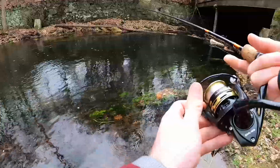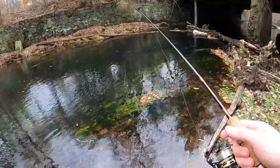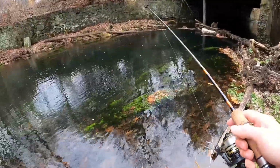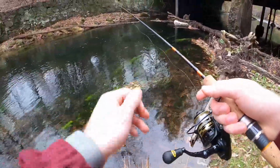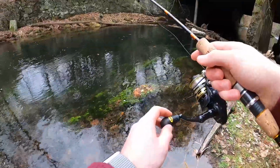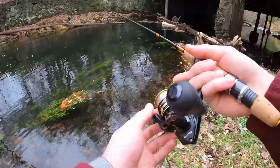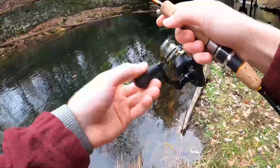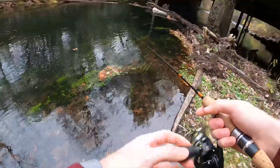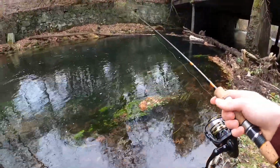I kind of feel like there should be one over there. I'm right. No, there's a fish chilling right there. I think that was a rainbow too. Pretty sure that was a rainbow. Oh my gosh. He hit it, but he didn't get hooked. Oh my god. Oh my gosh. That wasn't a giant rainbow, but I'm fairly certain that was a rainbow.